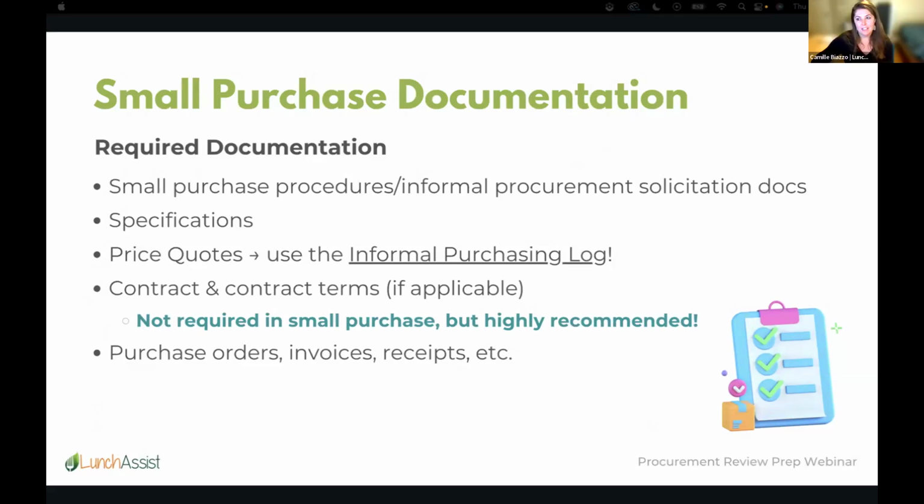It says right here that the contract and contract terms isn't necessarily required, but especially with changes to the final child nutrition rules regarding Buy American, this is a really great opportunity to provide information on Buy American to your vendors, because even if it's a small purchase or a micro purchase, you're still responsible for ensuring that you're purchasing domestic as much as possible. So that's why we highly recommend it too. Not only for that, but that's a really important piece of all procurement really.